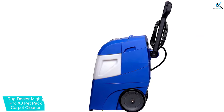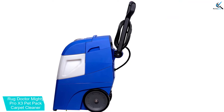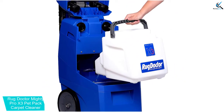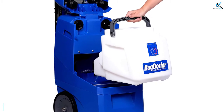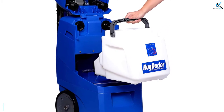Yields professional grade results that renew carpets or soft surfaces to their original condition. The user-friendly and convenient pet pack includes one Mighty Pro X3 deep carpet cleaning machine, one handheld upholstery toolkit, one 40-ounce bottle of pet carpet cleaning solution and one 24-ounce bottle of Platinum Professional Urine Eliminator Spray.